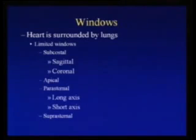And among these windows, obviously in pediatrics, the subcostal window is very important. We take most of the information from the subcostal window, while in the adult, for that we require transesophageal echocardiography, as our windows are not good. So the subcostal window is very important, and luckily available in the pediatric age group, in which we take the sagittal section and the coronal section of the heart. Then the apical, then parasternal long axis and short axis, and the suprasternal windows.